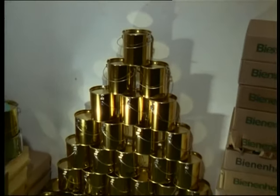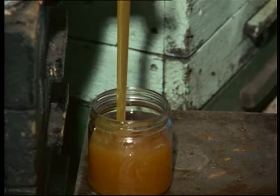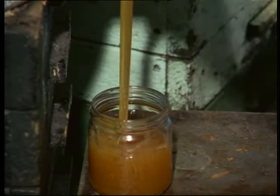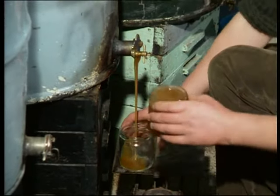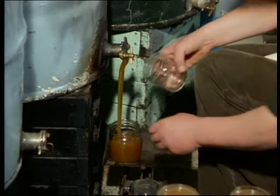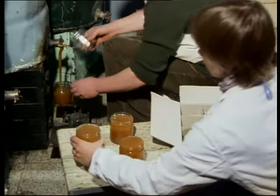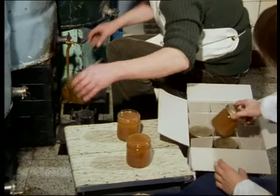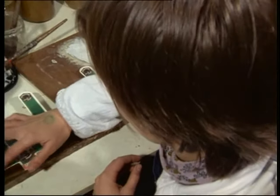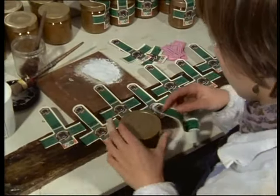The cartons of honey jars are also stored here. For 1 pound apportioning, the standard jars of the German Beekeepers Association are used. The brand of the association guarantees quality honey. The special cross-shaped labels indicate the name of the producer and the relevant identification number.